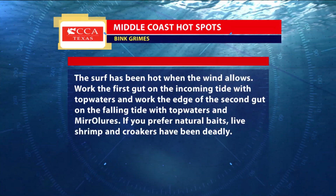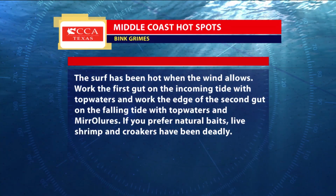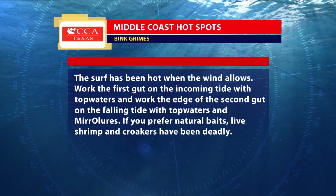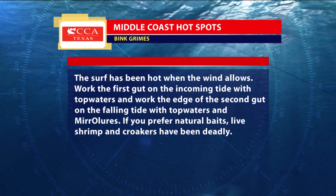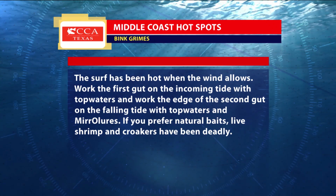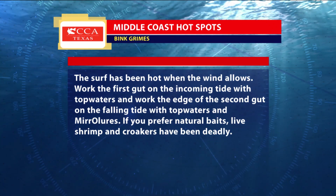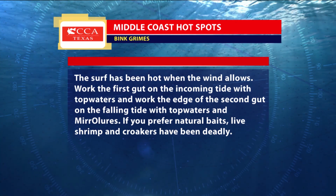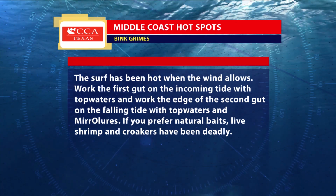We're going to go ahead and take a look at the hot spots for the Middle Coast region. Bink did say the surf has been hot when the wind allowed. Work the first gut on the incoming tide with top waters, and then work the edge of the second gut on the falling tide with top waters and mirror lures. And if you prefer natural baits, live shrimp and croakers have been deadly.